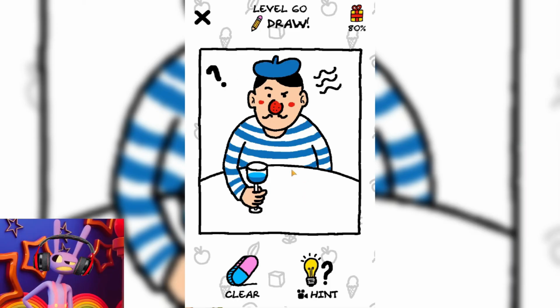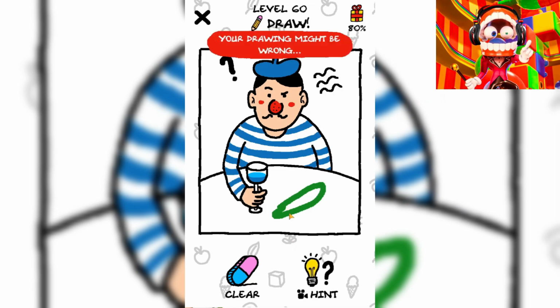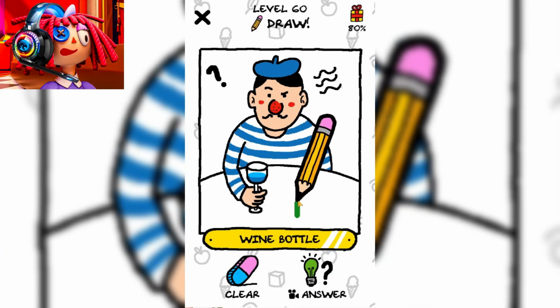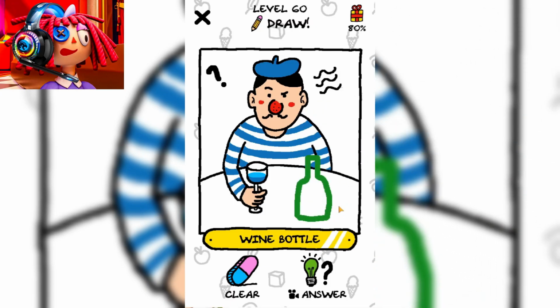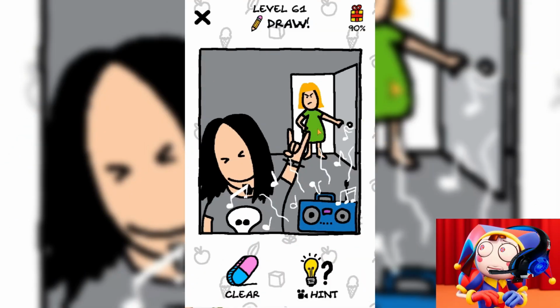This guy is sitting and drinking something. What is he missing? Maybe he doesn't have enough food? Let's draw a cucumber for this guy. Maybe he's just sitting there drunk and hungry. It turns out that this guy is just an alcoholic and he lacks a wine bottle next to him. Okay, it was worth guessing, but I had a better opinion of him. Great. We were able to help this French alcoholic, and now let's help this woman.